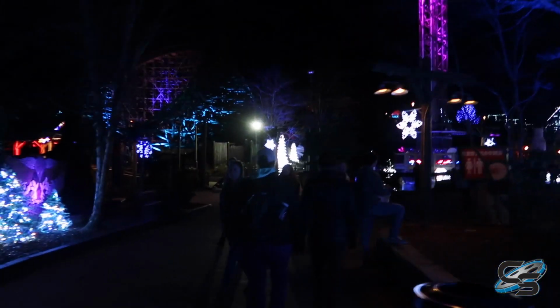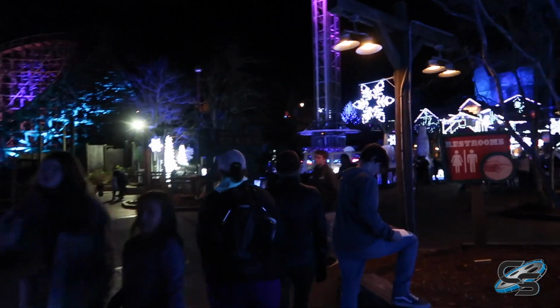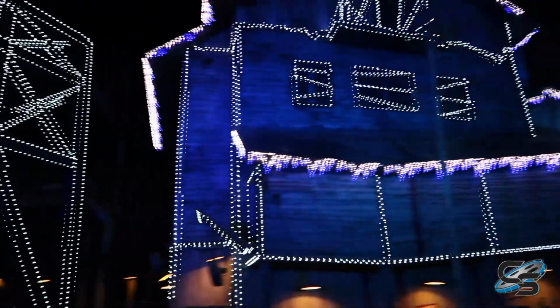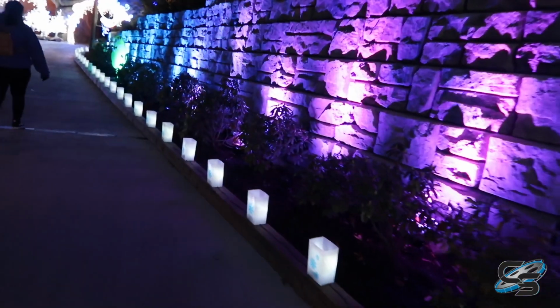I know I've shown a little bit of this before in some past videos, but man, I think the Glacier Ridge sections that they do here at the park are amazing. So let's see if Wildwood Grove holds up. One last look at some of the Glacier Ridge stuff with especially the Mystery Mine Building. We're walking up into the entrance of Wildwood Grove.